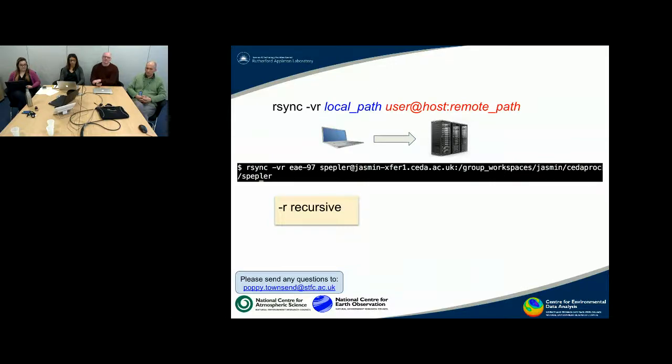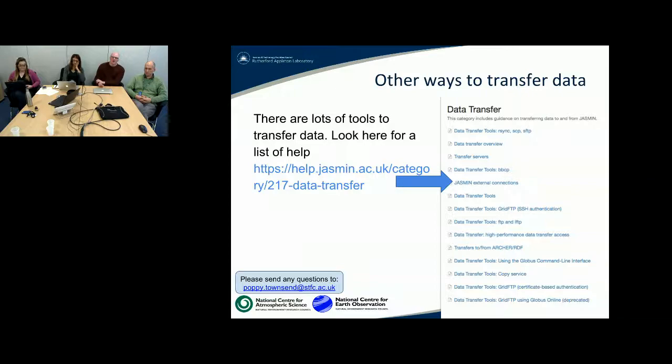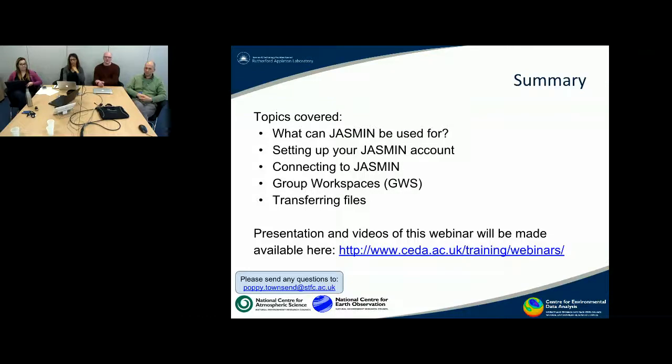It works for directories also, so if you use a -r option, it does it recursively. In this case, I'm giving it the EAE-97 directory as an example directory, and it's going to move across. So it's in operation. It's moved all the files, and you get a message for each file when it's done. As I said at the beginning, there are other ways to transfer data, and those are all in the articles. There's a set of links to where those articles are. And I'll hand back over.